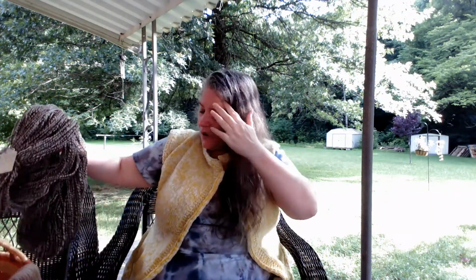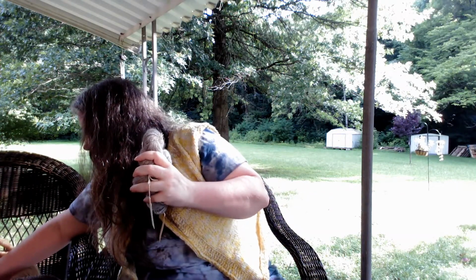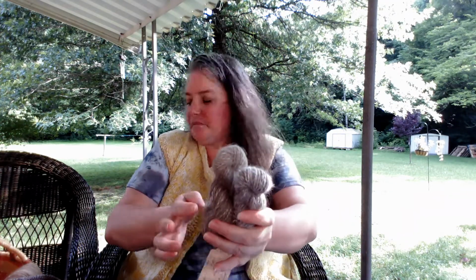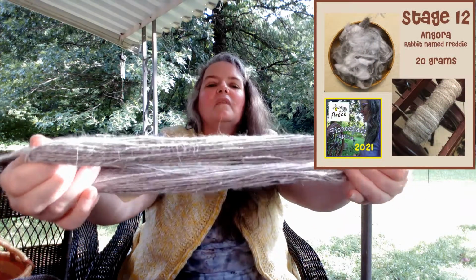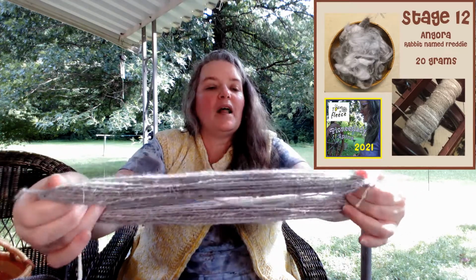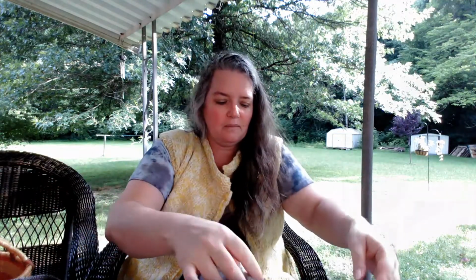But speaking of the Angora that I keep accidentally saying, I did finish spinning my Angoras. And what I did with the Angora, there's my Angora, okay? This Angora is Freddie, and I went ahead and left it spun by itself because Freddie is a black and white Angora, and you do get some color variation in there.